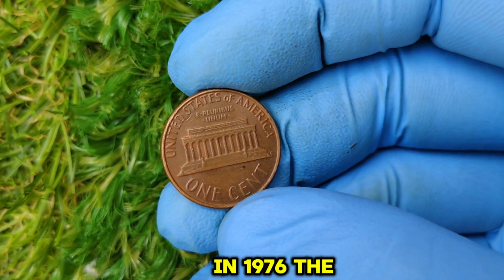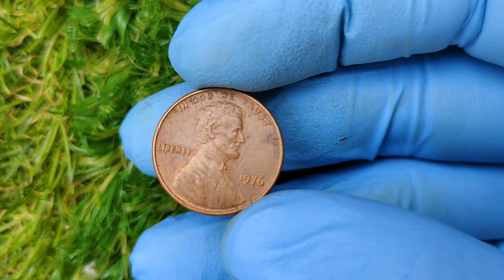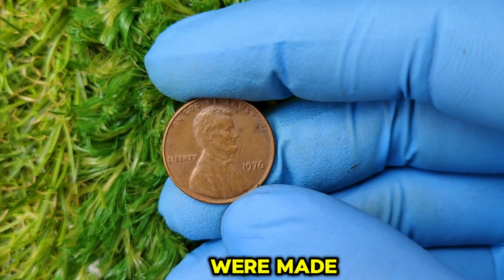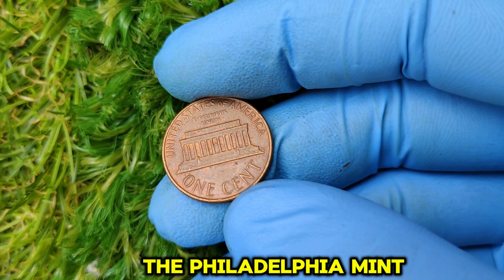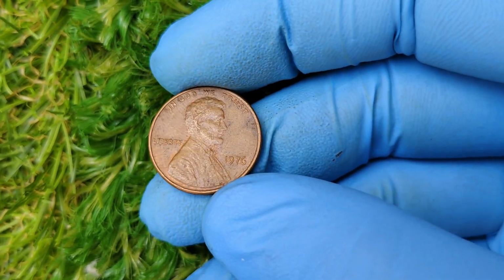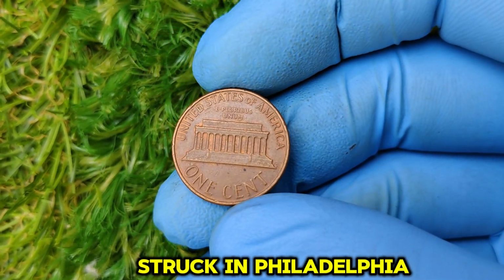In 1976, the United States Mint was busy producing billions of coins. Most of these pennies came with a mint mark indicating where they were made, D for Denver and S for San Francisco. But the Philadelphia Mint, interestingly, didn't include a mint mark on its coins. So, when we say no mint mark, we're usually talking about coins struck in Philadelphia.